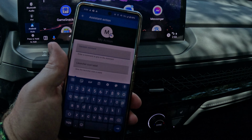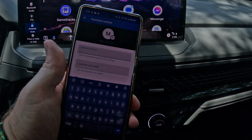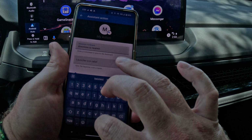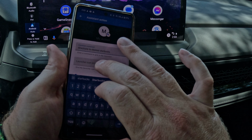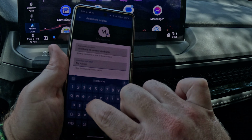Now I need to set up the command that it's going to tell essentially Google for me, or Siri for you, right? So it might be directions to the nearest Starbucks or McDonald's or whatever it is. So let's go Starbucks. I'm going to type in "directions nearest Starbucks," and then I just need to label it, so I'll put Starbucks on here. So this is what it's going to show up as.